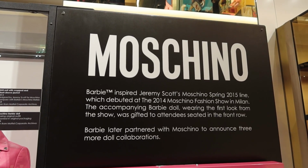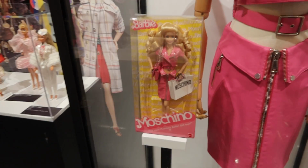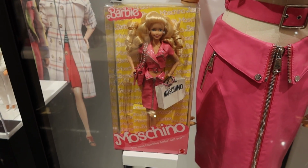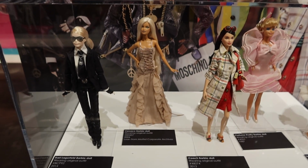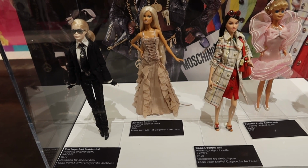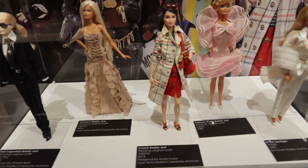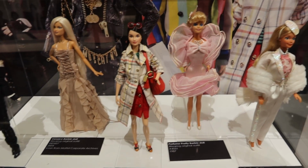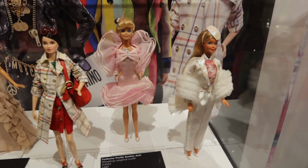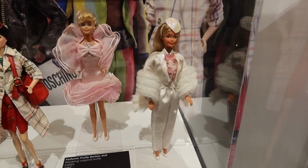Inspired by Jeremy Scott's Moschino 2015 line is this Barbie right here. And here are other fashion designer inspired Barbies. We got Karl Lagerfeld on the left, Versace Barbie next to that one. Here in the middle is Coach Barbie. We got Perfume Pretty Barbie, which is a pink one, and Barbie in the Spotlight on the far right here.